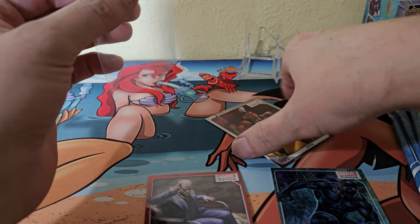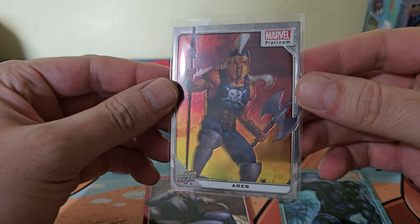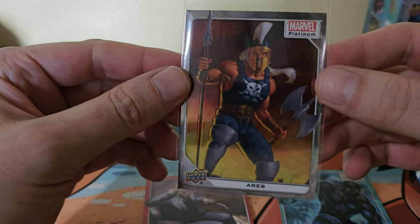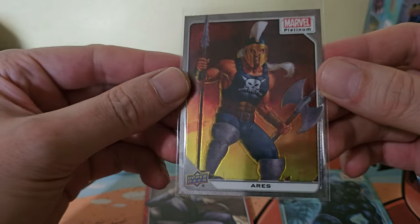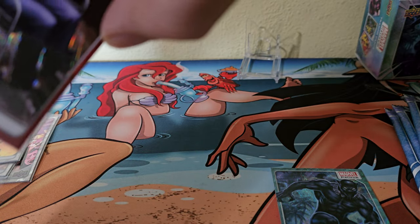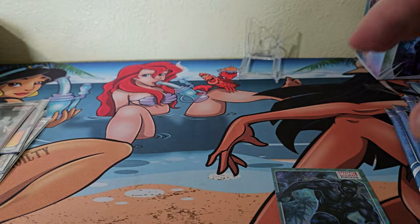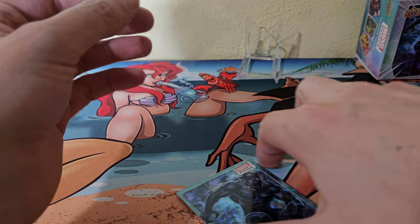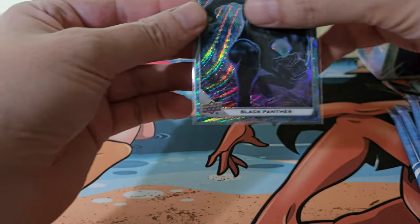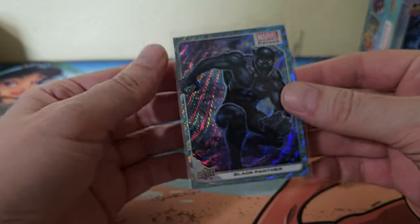Jeezo. It's gonna be Ben Brady art. Aries. I didn't really think I'd like an Aries card, but this one is sweet. There's that Professor X red. Hit of the box is going to be our Black Panther Blue Wave. Blue Surge. That was nice.